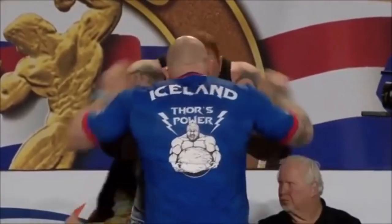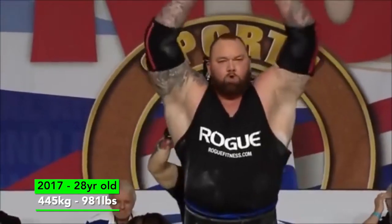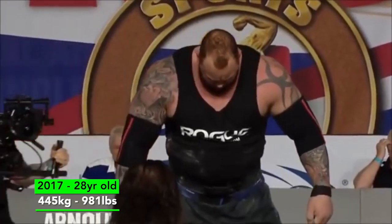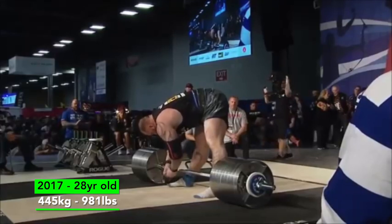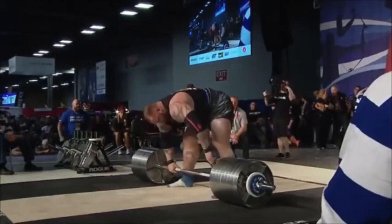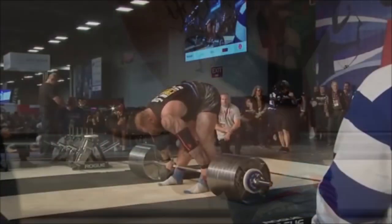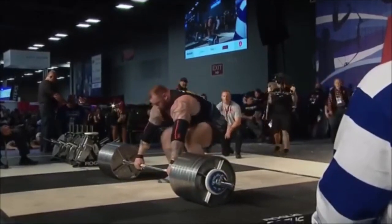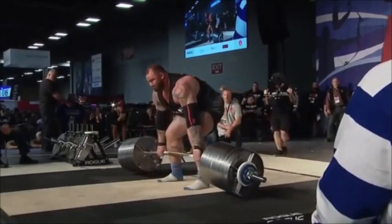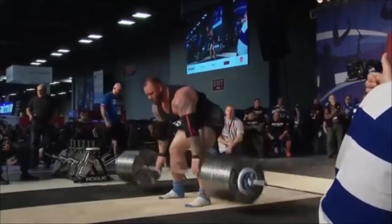Six times, Iceland's strongest man, Hafthor Bjornsson. Approaching the bar.